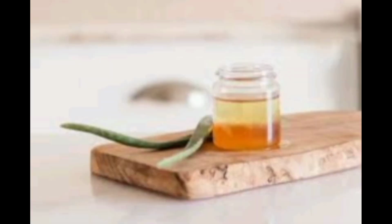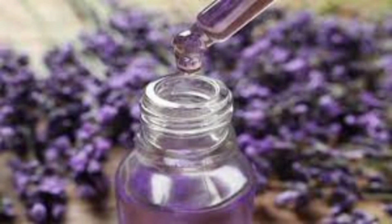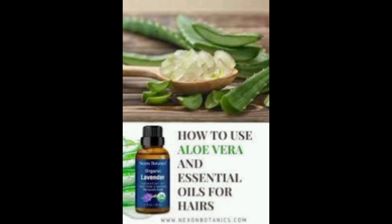Aloe leave-in conditioner to prevent bacteria and fungi. Mix half a cup aloe vera gel with 15 drops lavender essential oil. Transfer to a pump bottle. Apply on hair and scalp after washing. It helps prevent bacteria and fungi from growing. Hence, you can use aloe vera gel and lavender oil for hair growth.